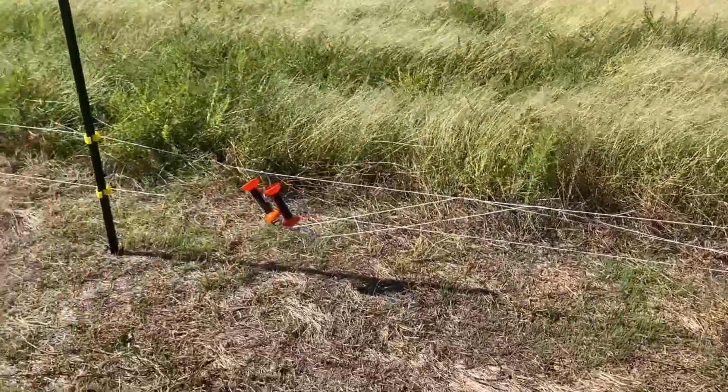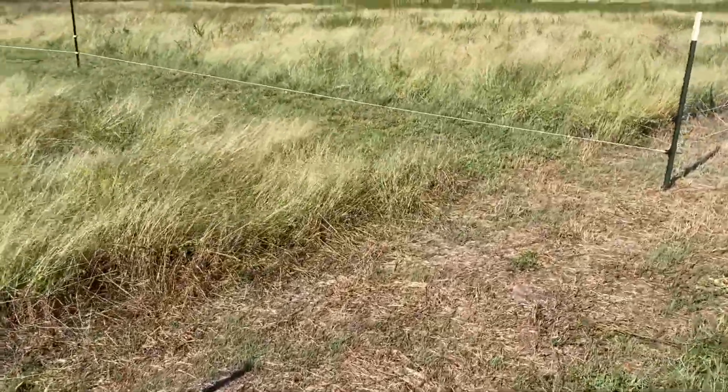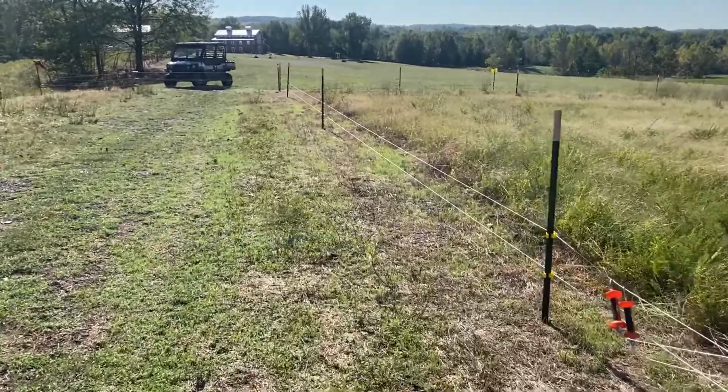Before we leave the paddock, I went on ahead and opened up their next paddock. And we're gonna shut this first one off because they have not eaten it down near enough. But walking it the past couple days, there's poop everywhere. They poop a lot. And they spread it out a whole lot more than cows do.